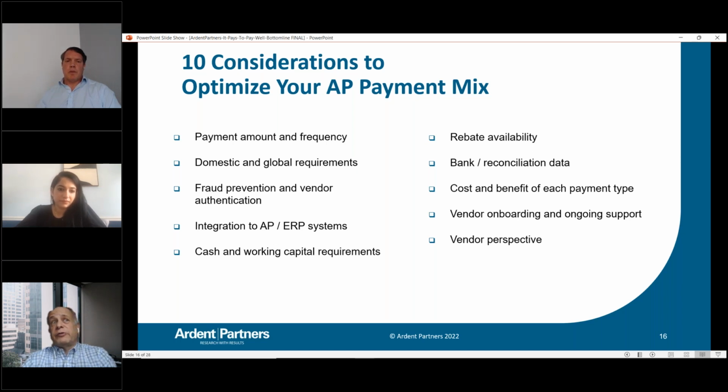If you're using a paper check, how does that information get back into your ERP, into your AP system? Is it automatic? Probably not. It's more than likely a manual process.